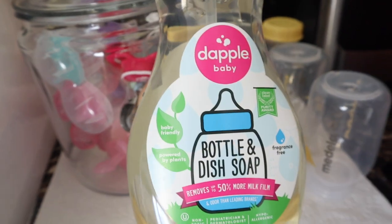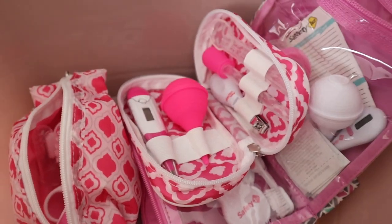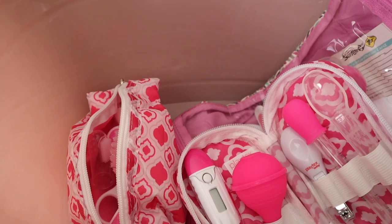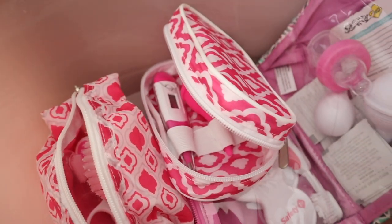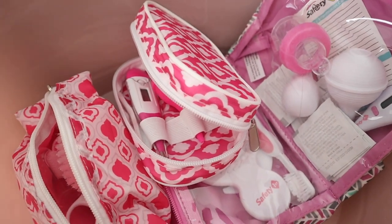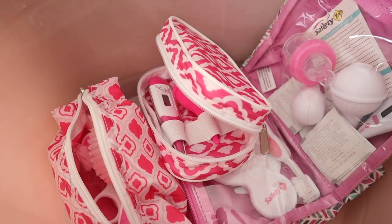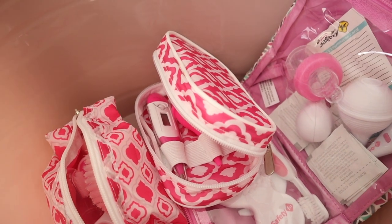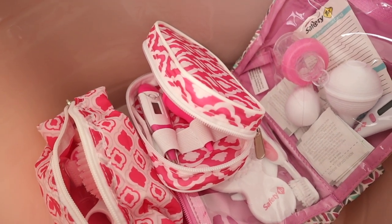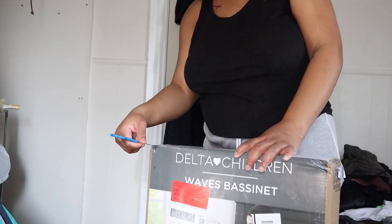This Dapple Baby dish and bottle soap is what I used for everything. And then in here, I also cleaned all of these. These are like things for medicine, temperatures, grooming stuff. So yeah, I clean and sanitize all of this stuff as well. I did my Medela pump, so I haven't done the Spectra pump parts, and then also, like I said, the other bottles that we don't need right away.